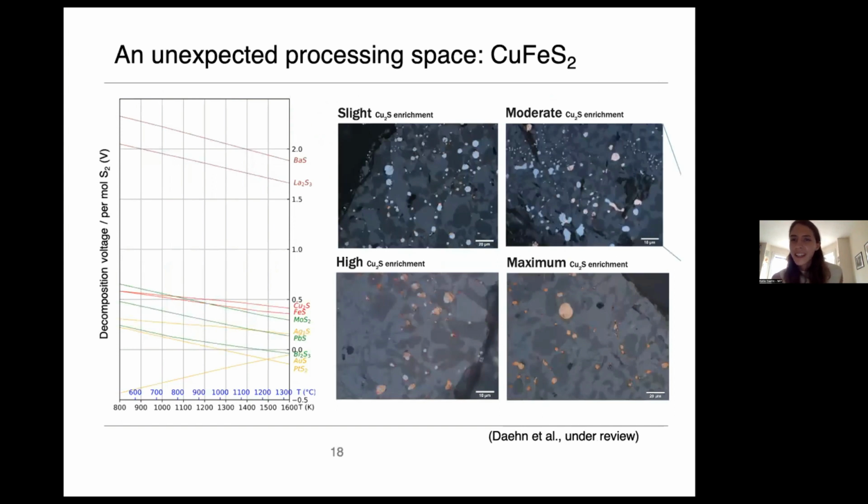I came to MIT 3 years ago and have been working in Professor Eleanor's group on this project on decomposing this mineral called chalcopyrite electrolytically with the purpose to make copper. So in this process, we decompose it. Sulfur evolves at the anode, and the two metals here, copper and iron, deposit at the cathode. And what we thought, just by looking at standard state thermodynamics, is that copper and iron would deposit as this mess in the cathode.